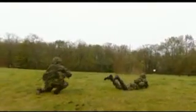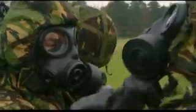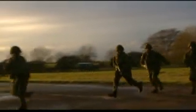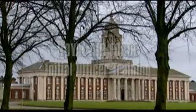Recruits arriving for initial officer training at the Royal Air Force College Cranwell come from a wide range of backgrounds. As raw cadets, they have a long and challenging journey ahead of them before they can graduate as Royal Air Force officers, capable of using their initiative, making decisions under pressure, and, most importantly, leading by example.